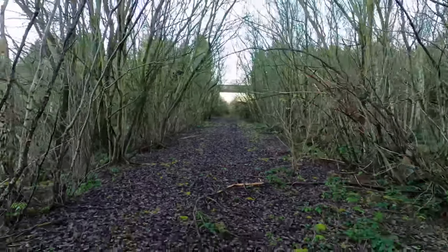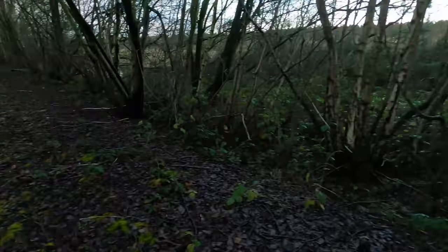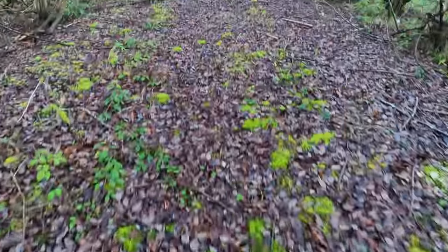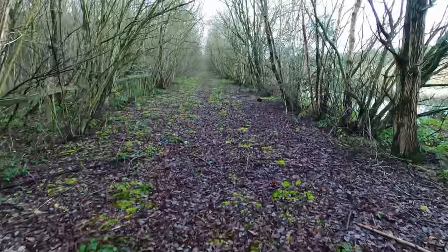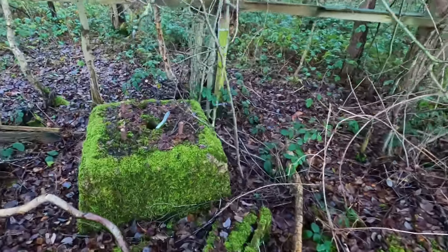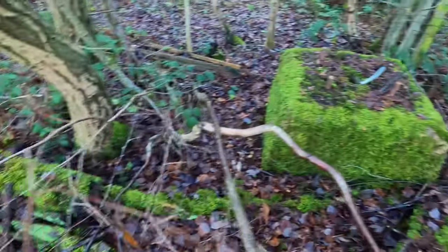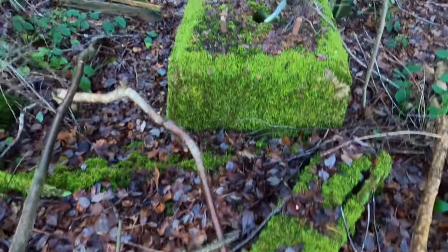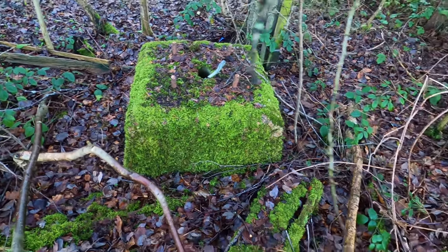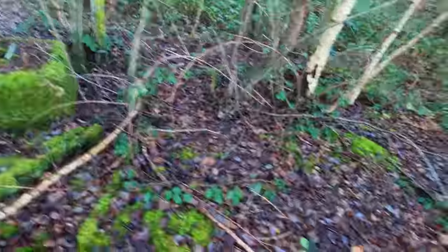So we just come under that bridge and we've got a nice clearing at the moment. I can feel I'm walking on ballast even though we can't really see it. Hopefully it'll stay like this for a considerable amount of time. So there's a base there for some sort of signalling equipment, look. Remnants of a sleeper. It's still got the cable popping out the top. I assume it's going to be dead. They're going to have that cut off, aren't they? So that's one little find we've got, isn't it?